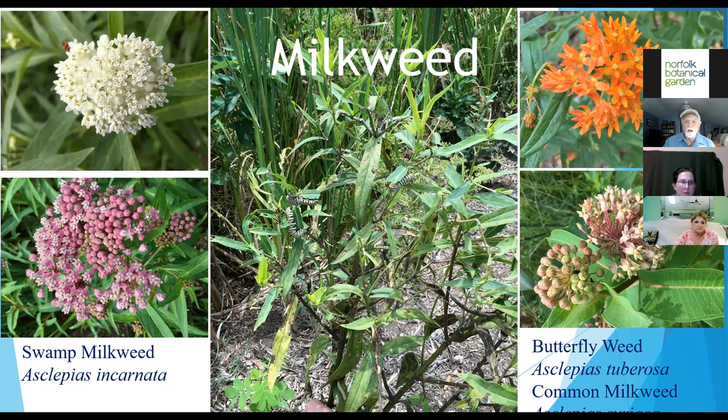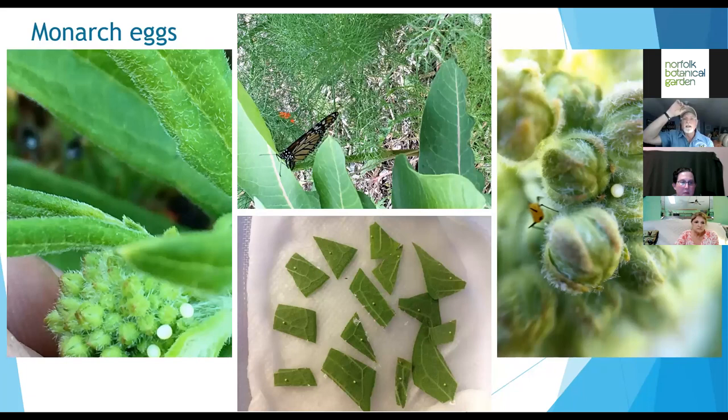Of course, finding the eggs, monarch eggs, easy enough to spot. Once you start looking, if you're interested in raising a few caterpillars, or even just finding them in your yard, you don't have to raise them. You can find them. Although we'll talk about some of the problems you can have with caterpillars. You'll see them one day and they'll be gone the next. But the monarchs, a lot of times they'll lay eggs in the buds, in the blooms.